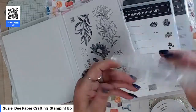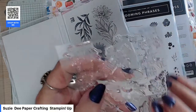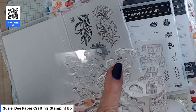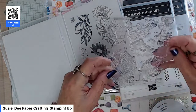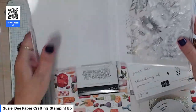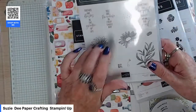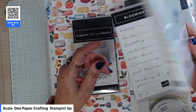These too, look. Can you see that? It's tiny, but you can see it. How cute is that? So again, the flowers got me. As I say, I can't find a die set that goes with it.